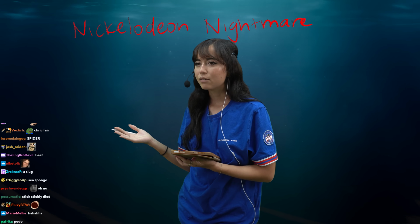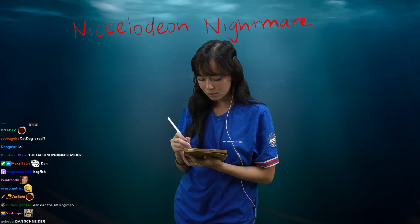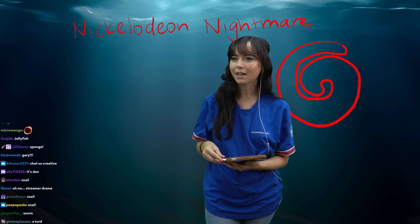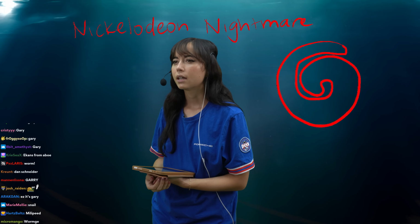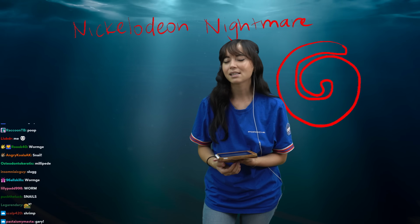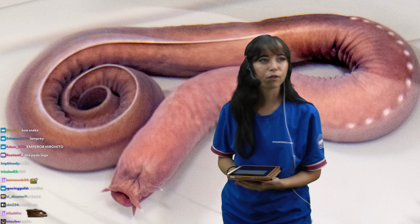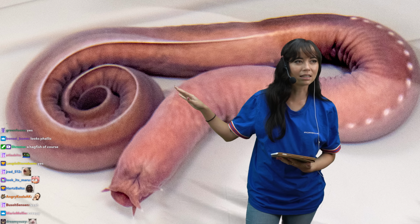How about instead of guessing who you think it's about, you guess what this animal is? Who's that? A snail, a turd, a tapeworm, interesting guess, a monkey. This is none other than the hagfish. What is this? Who is this?